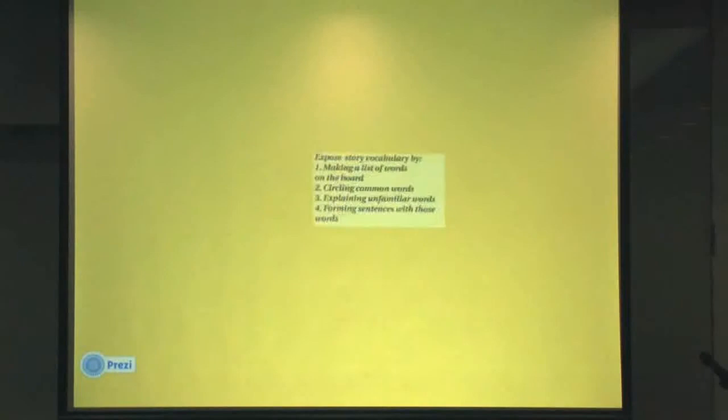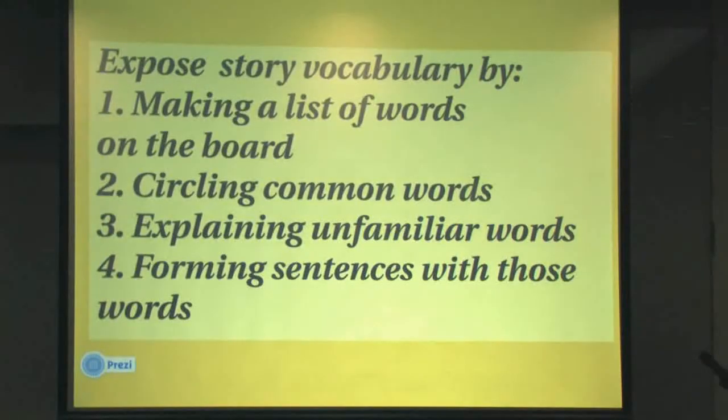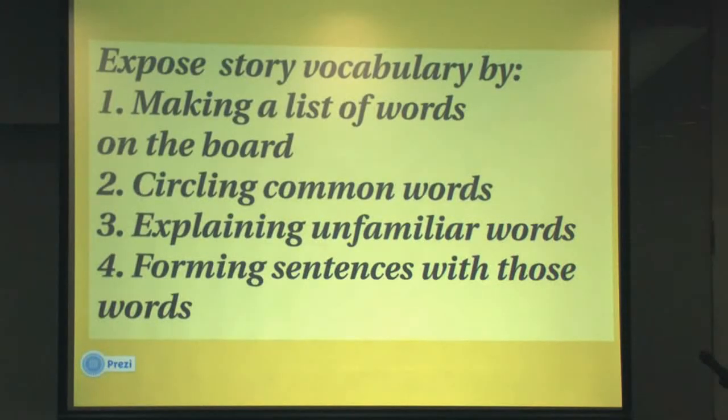Now, expose story vocabulary by doing the following things. I found this to be effective in my classes. Usually I make a list of the words on the board. Whatever vocabulary they have to know for that lesson, I write them all on the board. I circle common words, words that I think most students will understand, because we don't want to spend too much time lecturing on words that they know. But whenever they come across unfamiliar words, I usually underline it, and I usually define it.